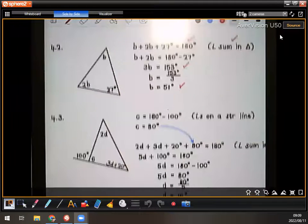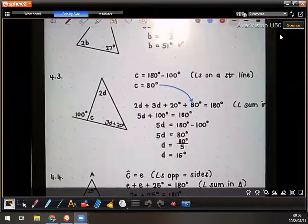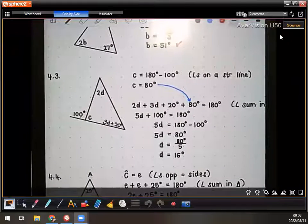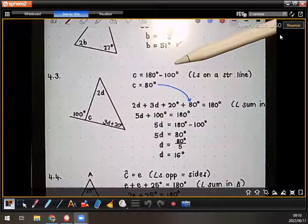Okay, 4.3 is also like a typical test question where they've given you a diagram. You have to find the values of multiple variables. So they will tell you, if it's like this in a test, they'll tell you that you have to do them in alphabetical order.